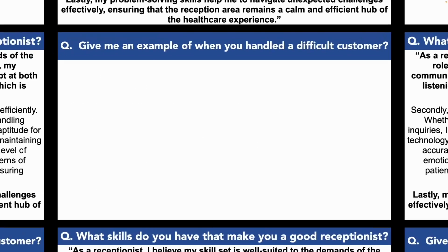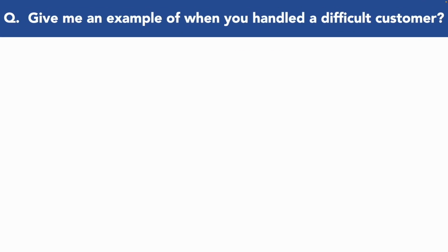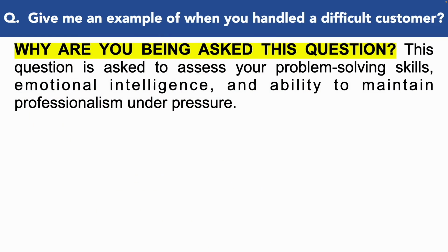Okay, let's move on to another NHS receptionist interview question. Give me an example of when you handled a difficult customer or patient. Now, why are you being asked this interview question? Well, you're being asked this because they want to assess your problem-solving skills, your emotional intelligence, which is really important, and your ability to maintain professionalism under pressure.